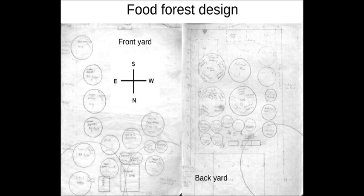And then in the backyard design on the right-hand side, the really large circle in the bottom right corner is a black walnut at the southwest corner of the house to provide summer shade during the heat of the summer. Then it drops its leaves and allows most of the sun through in the winter.